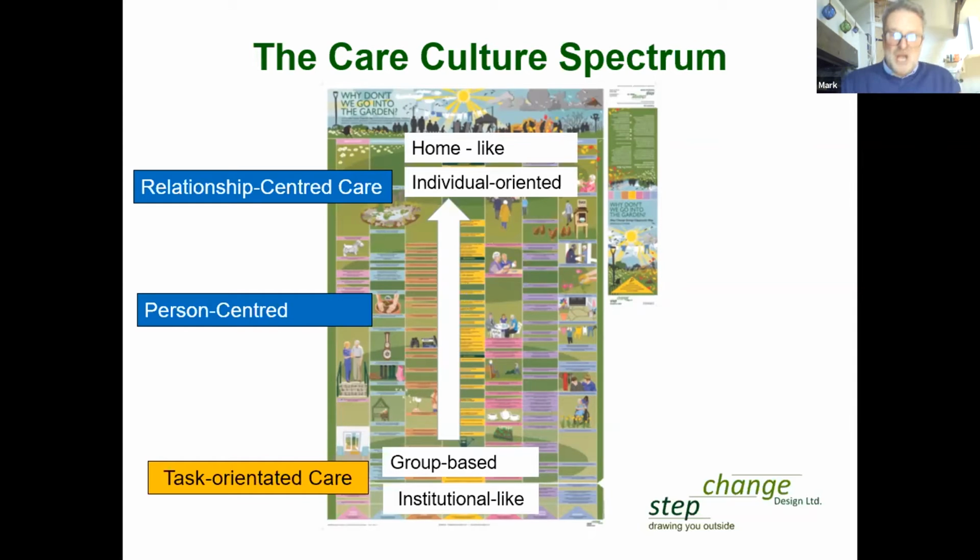So towards the lower end of our spectrum, there was much more tendency to go outside in groups, to do group-based timetabled activities. Correspondingly, for those homes practicing more advanced care culture practices, we could see much more spontaneity around engaging with the outside space. There was a seamlessness and an ease of transitioning across that threshold.